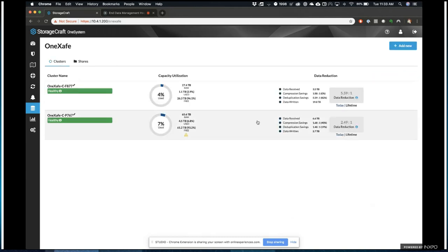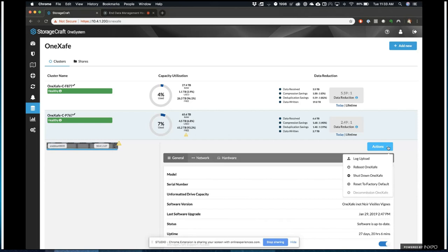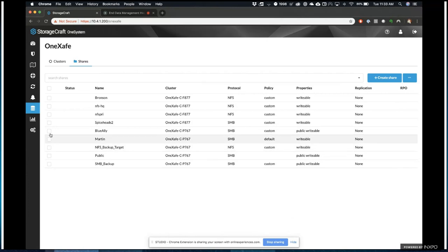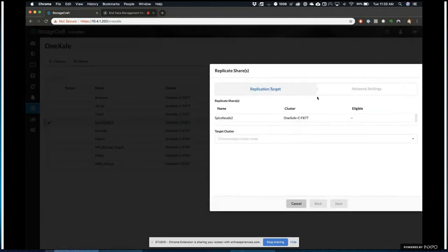Now within a cluster, I can actually begin to do other things. Well, actually, let me take a step back here. I'm going to go to the shares here, and I'm going to select SpiceHead and show everybody what we do for replication. So this is where I can actually set up remote replication in just 3 clicks. So now I have my source cluster, I have my target cluster, right? My replication share is SpiceHead 2 from this cluster to the next one.